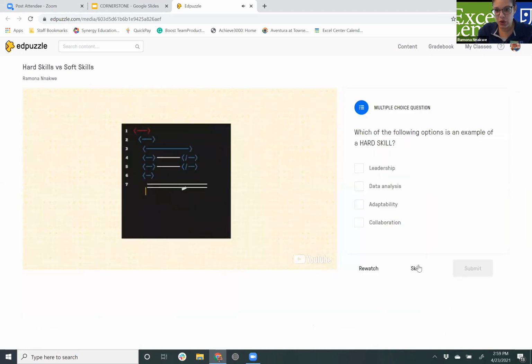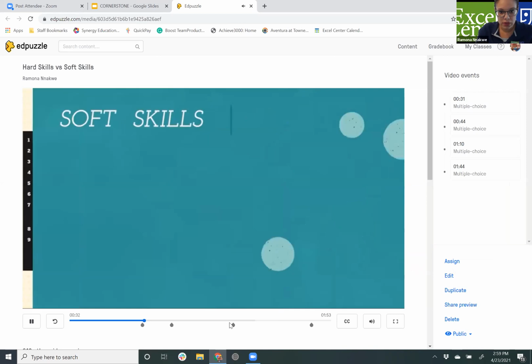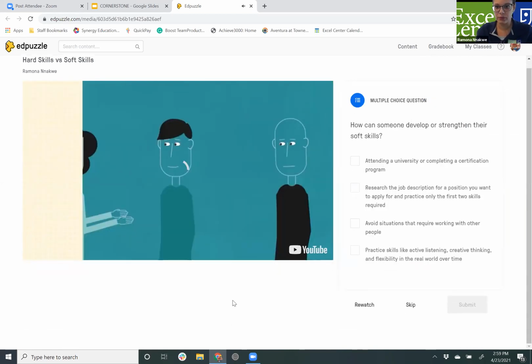All right, so soft skills on the other hand, I really like from this is how can someone develop or strengthen their soft skills? Because when we look at the hard skills, we know it could be a certification or something like that. And so this was a good question.